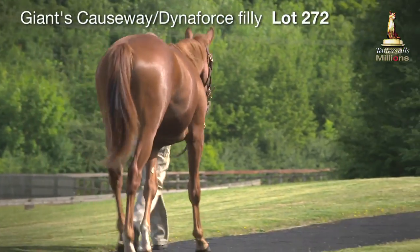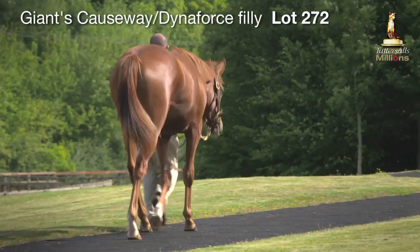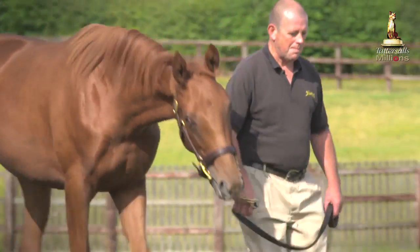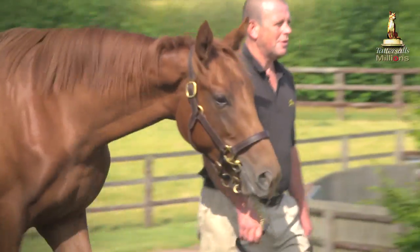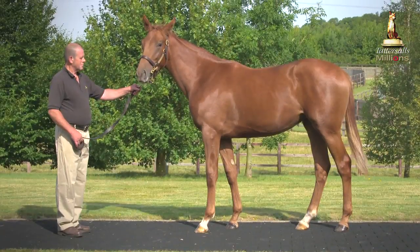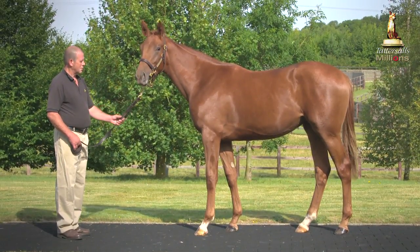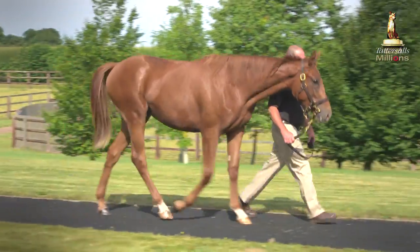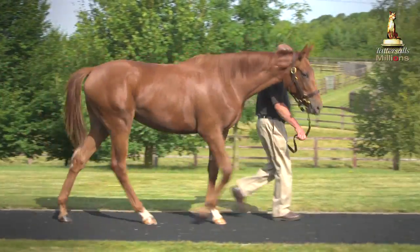Next one up is Giant's Causeway filly out of a Dynaformer mare called Dynafor. She was a winner of 2 great Grade 1 races in the States. Beautiful family. I think Giant's Causeway as a broodmare sire looks incredibly exciting. She should be a valuable proposition for anybody who's looking to get a broodmare prospect and a racing prospect before that too. She's a big, scopy filly. She'll sell well, I hope.